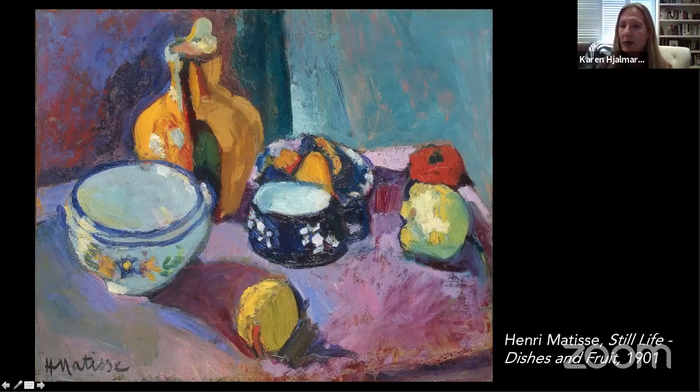So Matisse was a young man when he saw Van Gogh's work, and he was so captured by the light and the sort of representation of sunlight and warmth, à la Vincent van Gogh. Also, Matisse did spend a lot of time in the south of France. He actually today has a home outside of Nice. You can visit, it's a museum. And he was captivated by the sunlight.